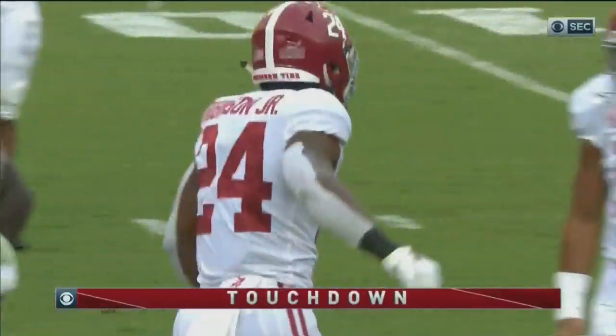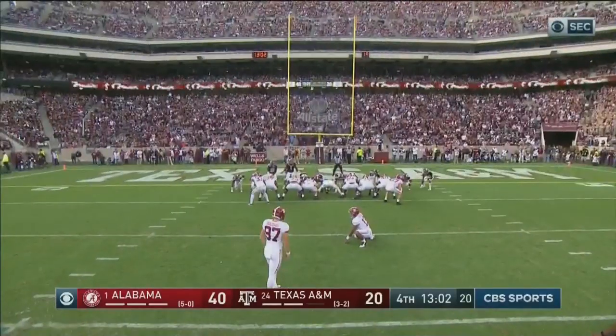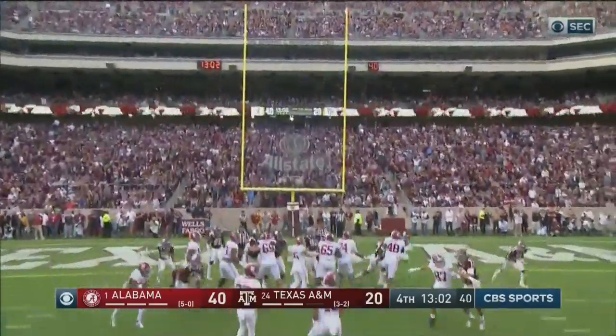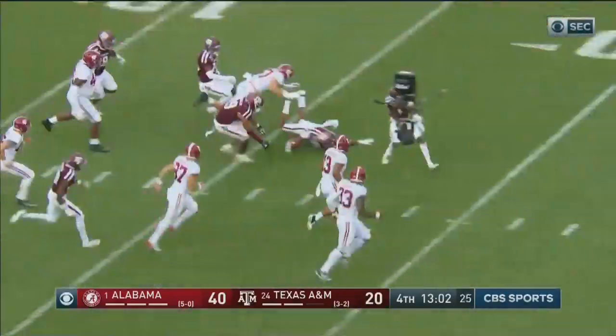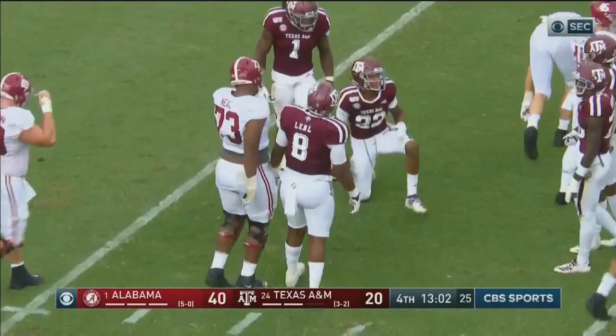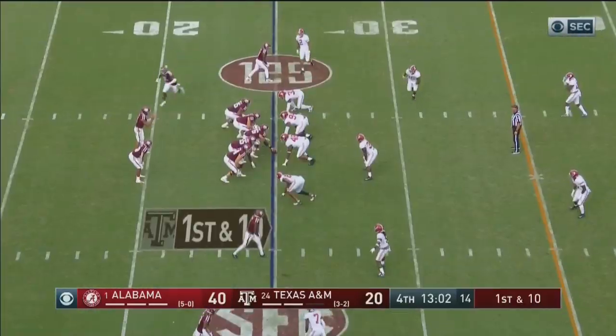Now the linesman is signaling touchdown, so I'm going with him. Now it's a 21-point game. Maybe just by luck it was 2 inches short. Blocked extra point. Try to scoop it up. They do cover it, so a 20-point game.